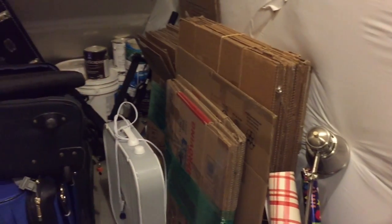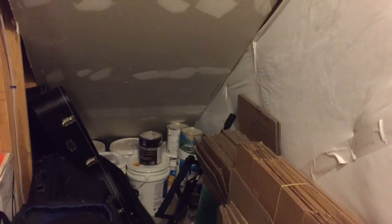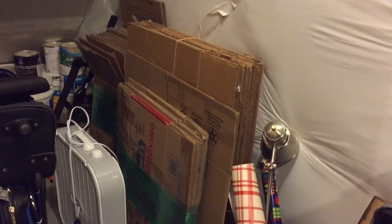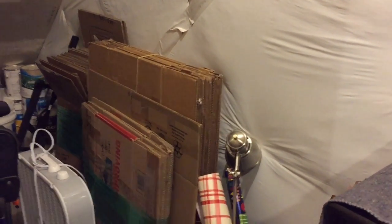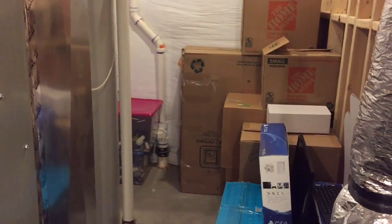Back here under the stairs are basic storage items. So some guitar cases, some paint left by the landlord, all of our suitcases, a box fan, and moving boxes. Since we are renting this space, we know that we will be needing those, and we wanted to just hang on to them because they're still in good shape. Then on this side, this is behind the air conditioner and heater and hot water heater.